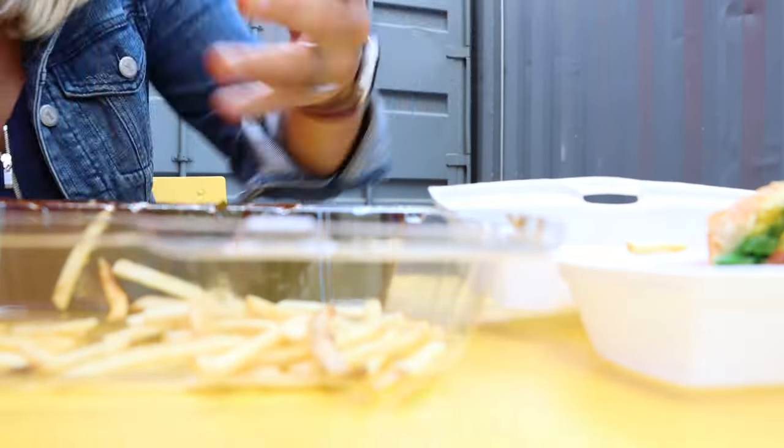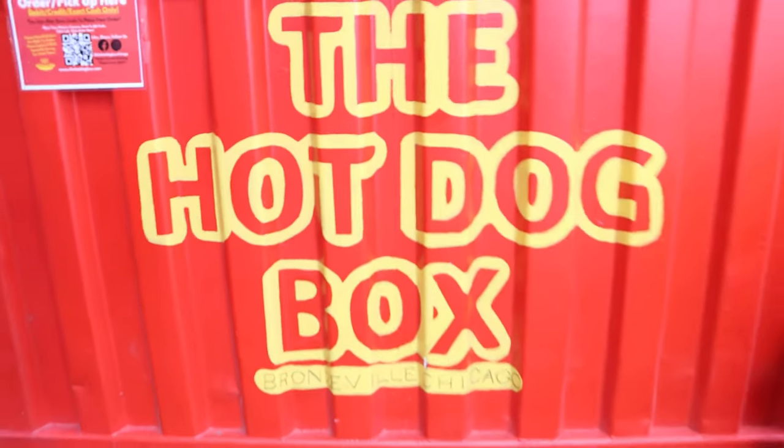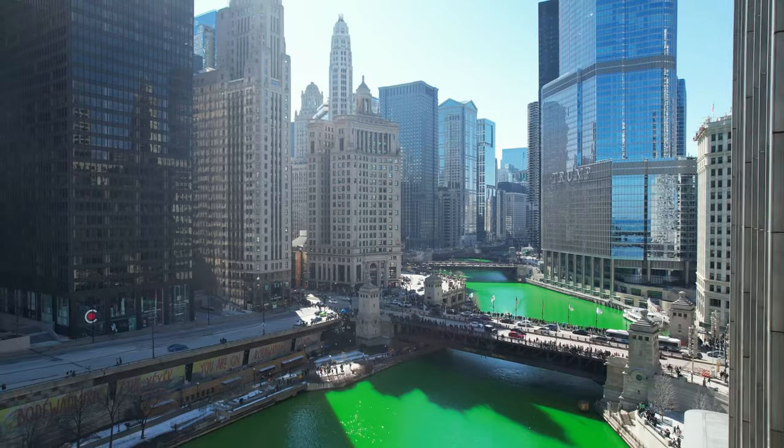Well, we absolutely devoured both of those hot dogs. They were delicious. We even got to meet the owner, Bobby, and you could just tell that he absolutely loves what he's doing. He puts so much care into the hot dogs that he's creating. If you're in Bronzeville, you've got to come over here and have one of their hot dogs, because it may be a newer Chicago hot dog spot, but they are doing some great work over here.